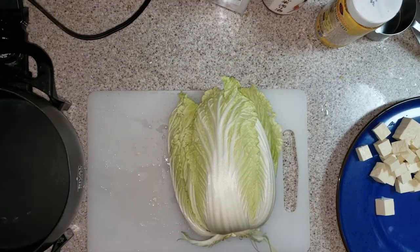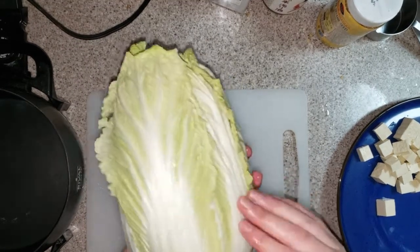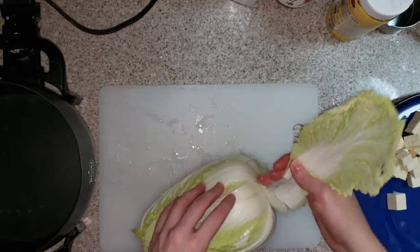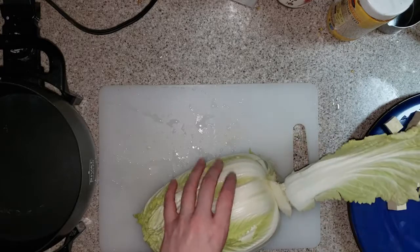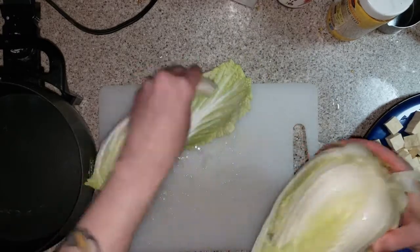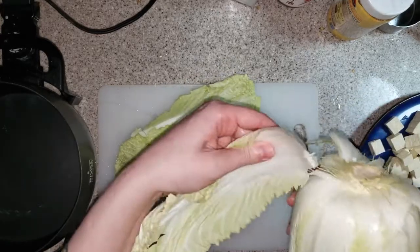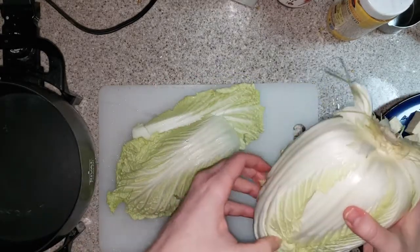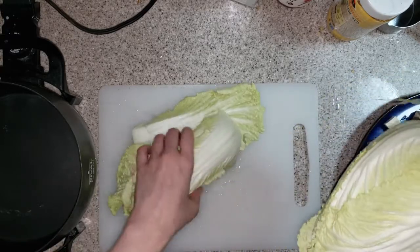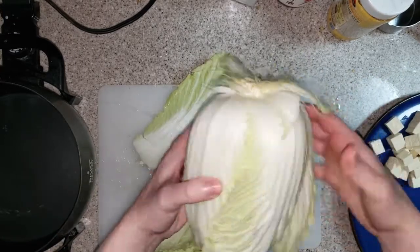So next, cabbage. This is Napa cabbage. You'll probably see it in your everyday supermarket. And we just need some leaves off of it. And you can either cut it all, or you can just tear some leaves off of it so that it doesn't go bad where you cut it. You can use bok choy or anything like that. Any kind of cabbage, really.